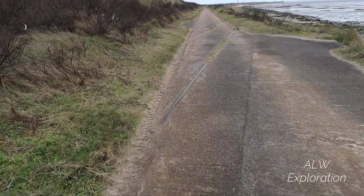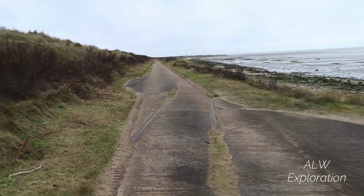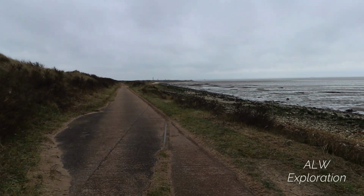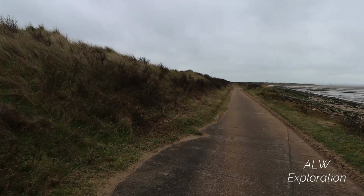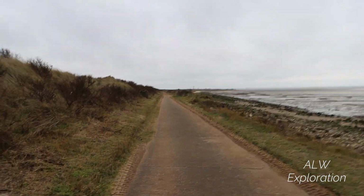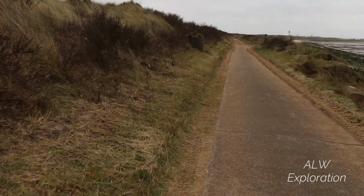Some more railway line here as we're walking along. It's coming across at like 30 degrees, which really shows the way Spurn Point has moved with the tide. It's like the landmass has been over there and it's over here now. Don't know what we're coming up to here, but there's a concrete structure there.